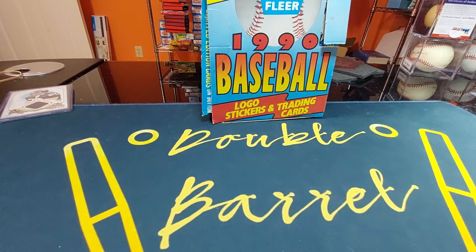The most expensive cards, the top 10, is Ken Griffey Jr. You got the Sammy Sosa rookie card. The Nolan Ryan card's number 3. Bo Jackson's 4. Larry Walker rookie card is 5th. The Rickey Henderson, Randy Johnson, Juan Gonzalez rookie card, and Don Mattingly. That's the top 10 most expensive cards in this set.